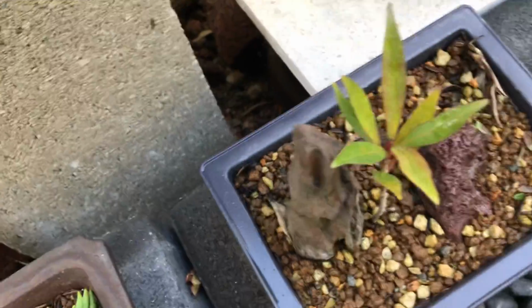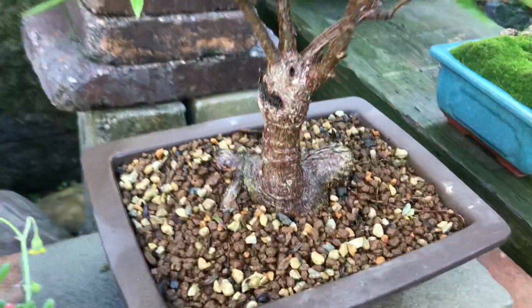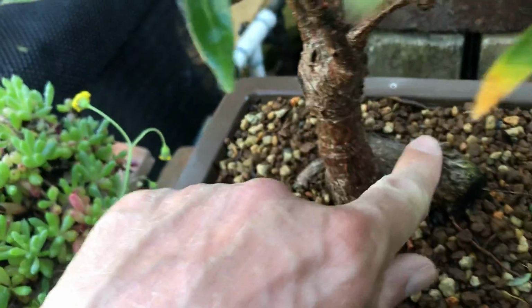It's nice when they take. Here's another cutting. And these are the cuttings from this one. This is the original one I got in Florida. Look at that one. I had to cut the root base and cut the roots. Look at this. Unbelievable.